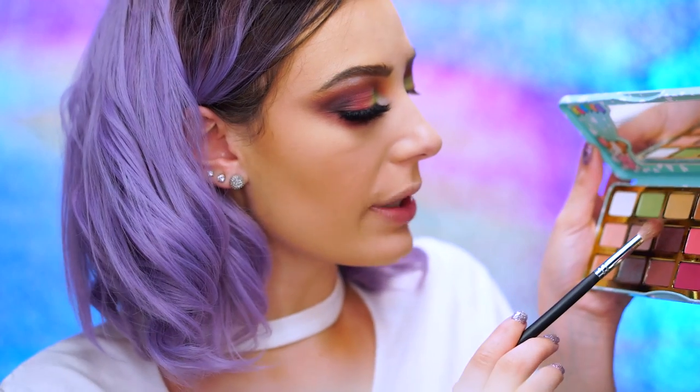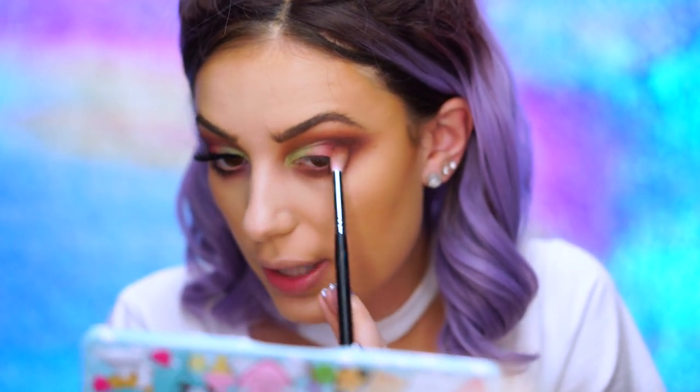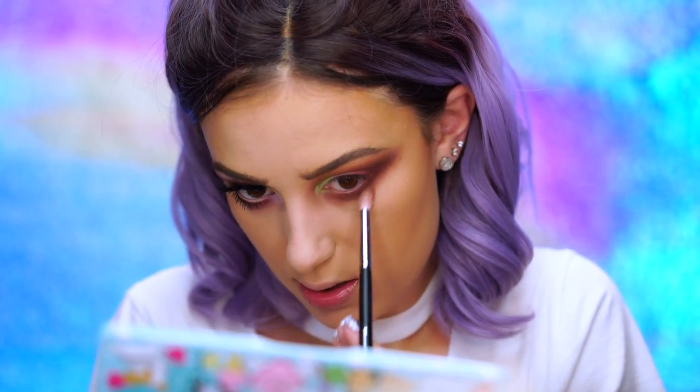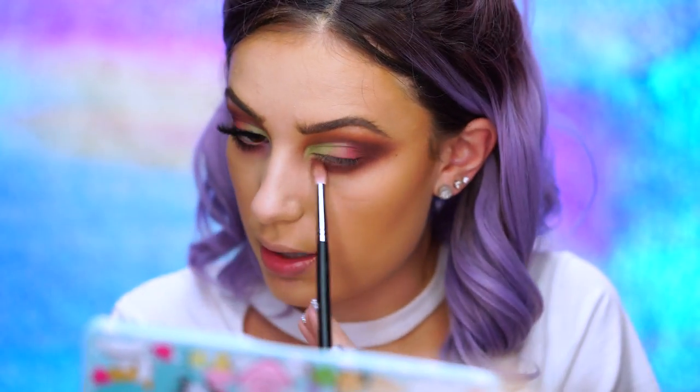I'm gonna grab a little bit of the shade called Rut Row, and this is a deeper, metallic burgundy shade, and I'm just gonna concentrate this on the outer corner of the eye. And then just gradually bringing it down under the eye.